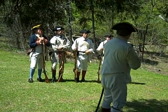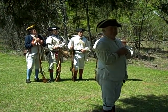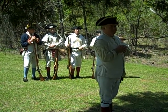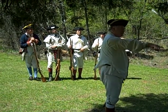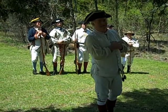Why do you think all these clothes are basically white? Any thoughts? Who said that? Who said cheaper? It's exactly right. It's undyed fabric. It's cheaper.